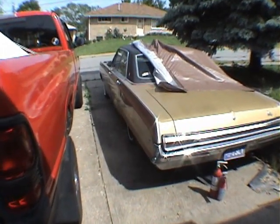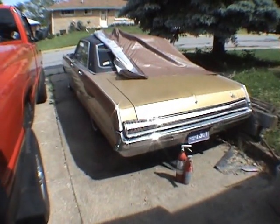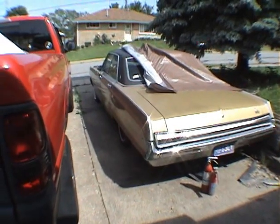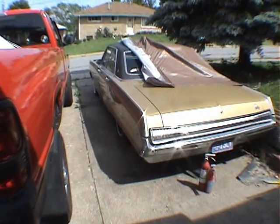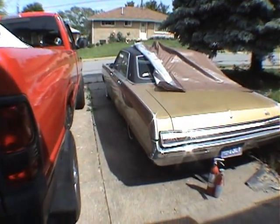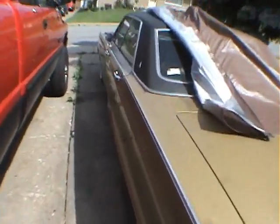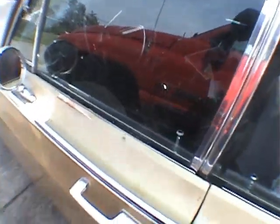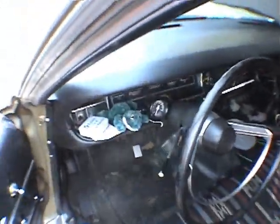Okay, well, it is May 29th, 2010, and we are back here with my '68 Dodge Polara. I'm going to see if I can get it fired up. I'm going to be taking it up to my parents' house, get it cleaned out and ready to sell. So, haven't charged the battery. It hasn't been started since the last video that I made. So, let's see what she'll do here.